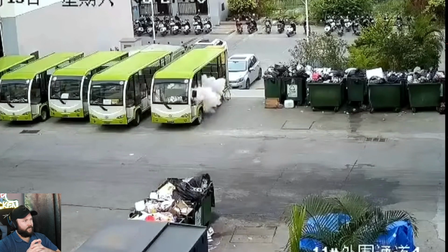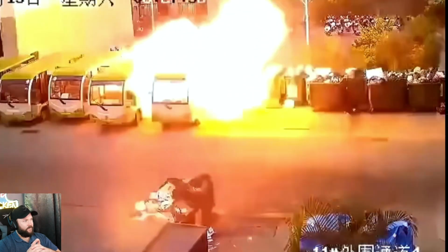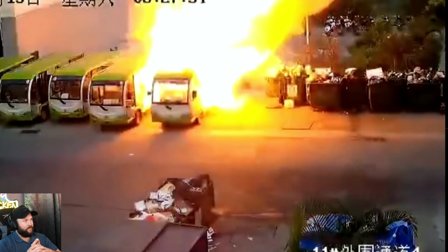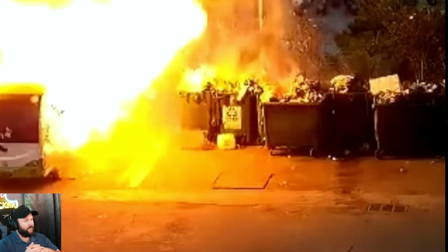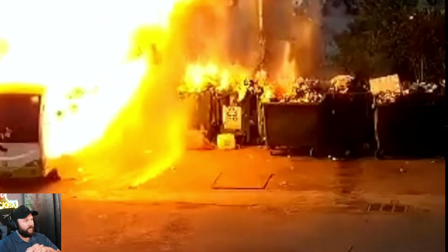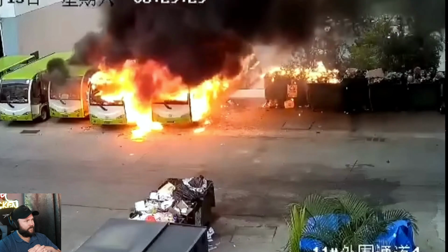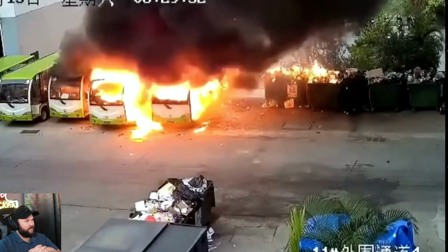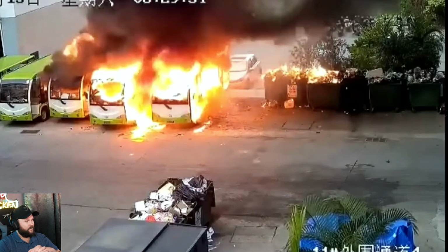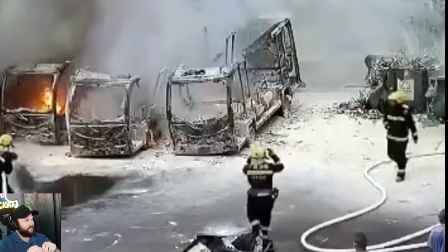CCTV cameras roll as smoke bellows from the first bus. Then, kaboom! It bursts into flames, sending a massive cloud of smoke into the sky. Sparks ignite the nearby dumpsters, and the fire quickly spreads to the next bus. After a few moments, the 3rd bus and 2 dumpsters full of trash go up in flames. The fire eventually spreads to the 4th bus before anyone arrives to put it out. Look at how gutted the first few buses are.